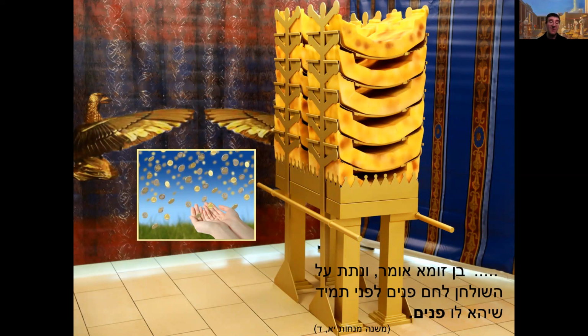Most of the Mefarshim translate this as that it has many sides to it, or faces facing the front of the Echal, the back of the Echal, the entrance, etc. But I would like to propose another explanation that Ben Zoma is talking about, that sheyehe lo panim actually means that it looks like a face, like a panim.